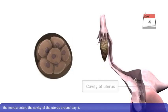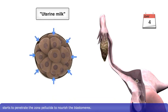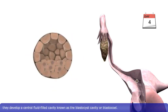The morula enters the cavity of the uterus around day 4. At this point, around the 32-cell stage, a fluid known as uterine milk starts to penetrate the zona pellucida to nourish the blastomeres. The blastomeres continue to divide, and as more uterine milk enters the morula, they develop a central fluid-filled cavity known as the blastocyst cavity or blastocele.